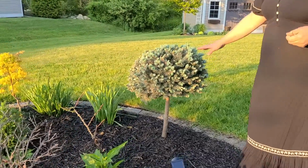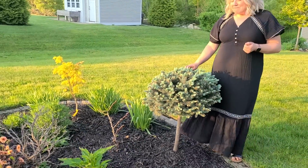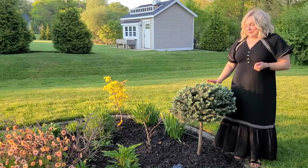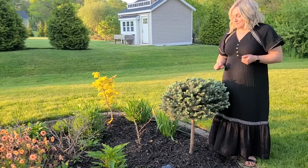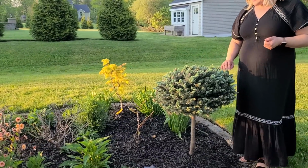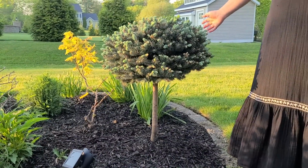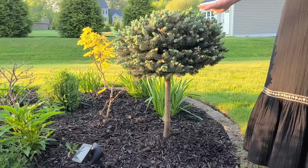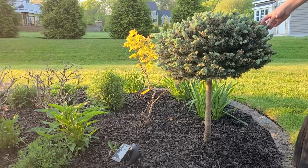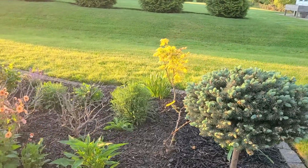And in this corner here, if you watched our video where we went to the tulip farm and then we had an impromptu nursery visit, we ended up picking up this topiary or standard blue spruce. You can also call them lollipop blue spruce. And we decided to put it here in the corner of this bed to add some evergreen interest. So in the winter, we'll have this shrub or tree, as well as our yellow mop to offer some color during those months.